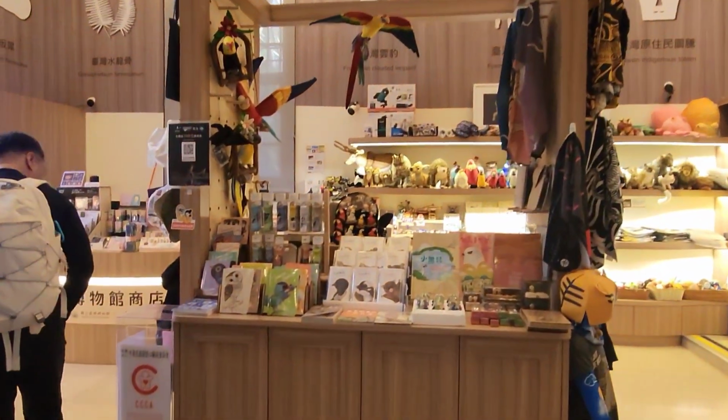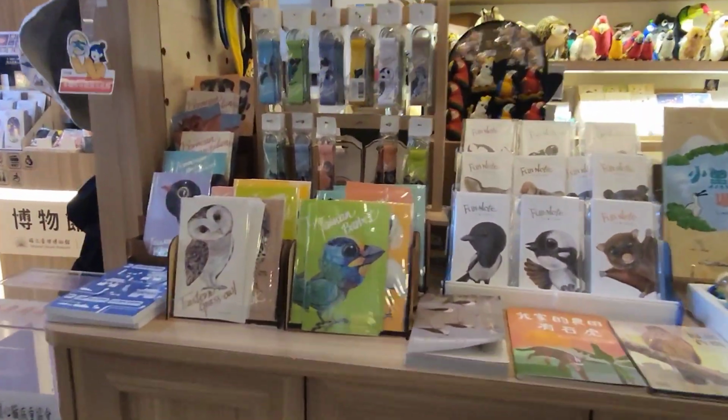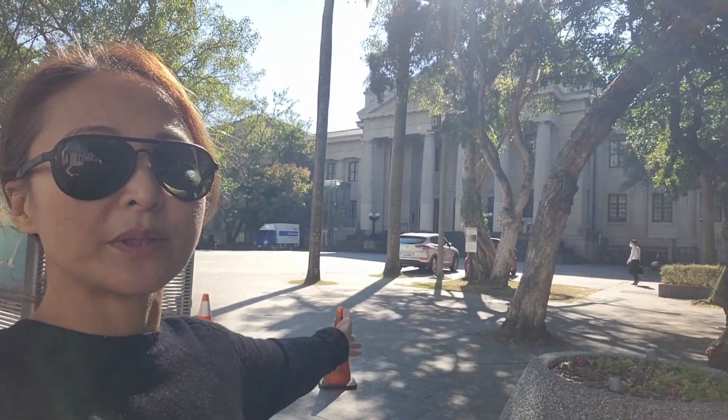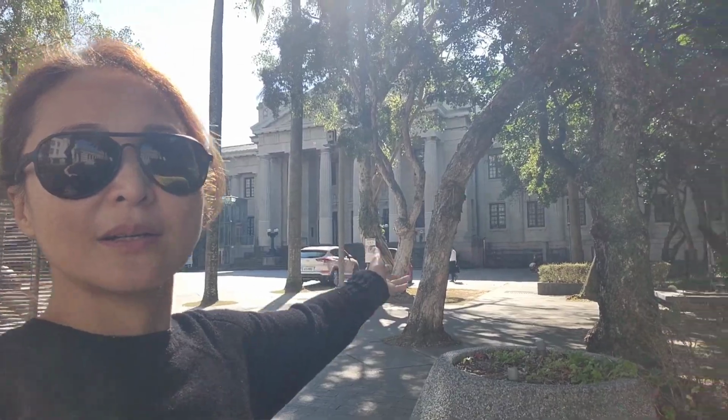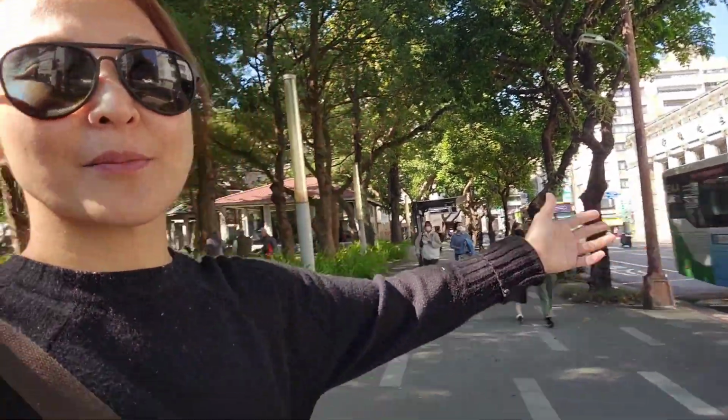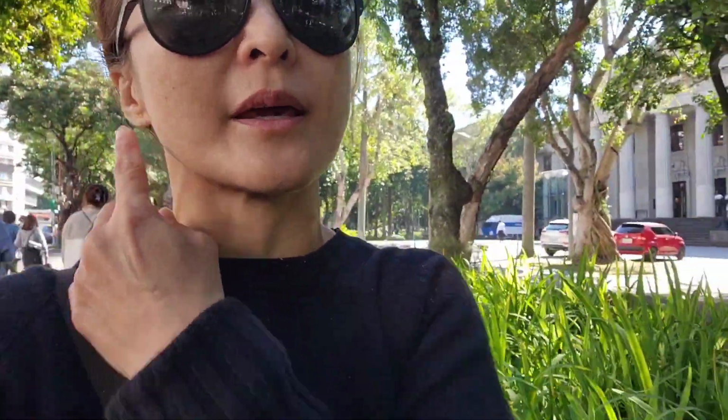Yung shop nila. This is their souvenir shop. Dalawa yung museum nila. Ito yung mas bago. At ito lang sa kabila yung isa pa. So meron silang ticket na 2-in-1. Kami, hindi kami nagbayad kasi I have a PWD card for my hearing impairment. Libre din ang companion. So bring your PWD card if you are a PWD.